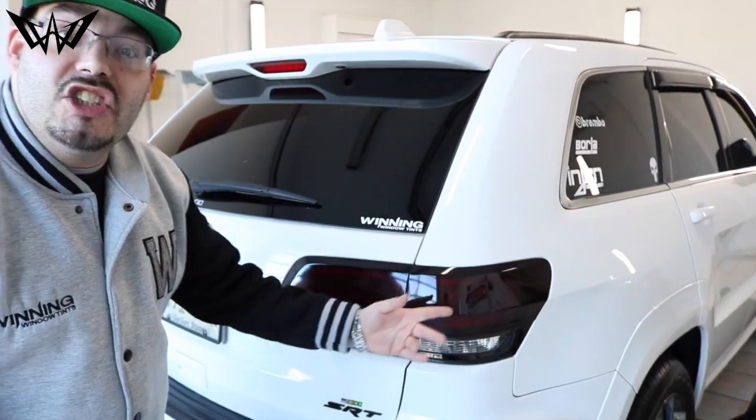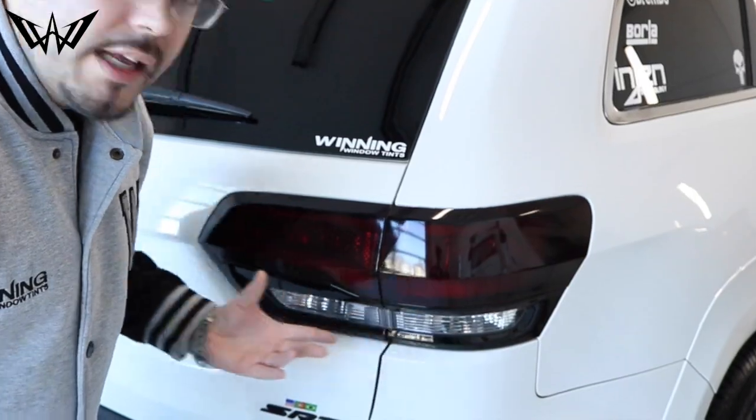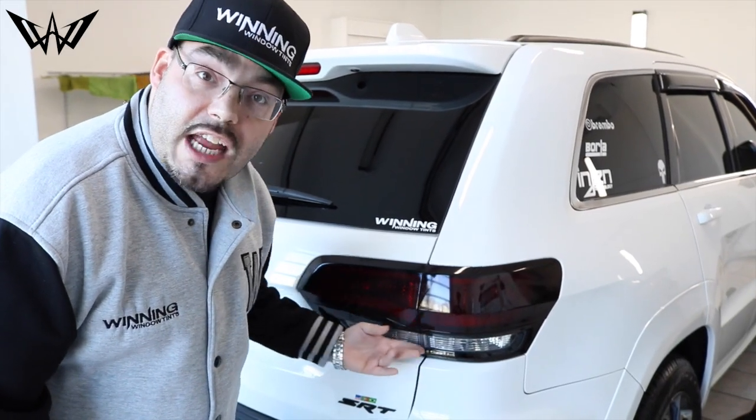We just finished tinting the taillights of this beautiful 2014 Jeep Grand Cherokee with 20% taillight film. Check this out. The customer didn't want to tint out the reverse lights, so it gives it a badass look.